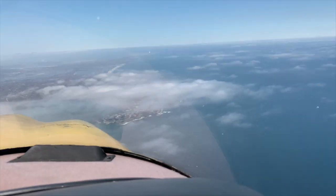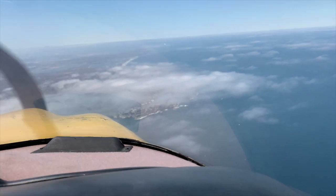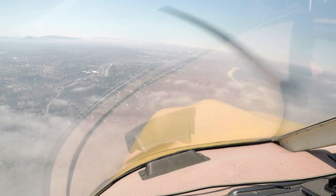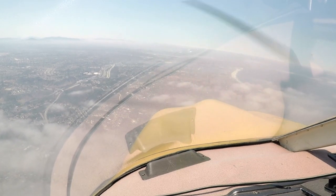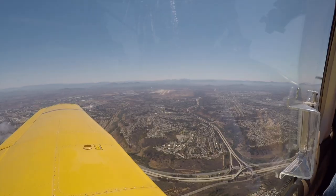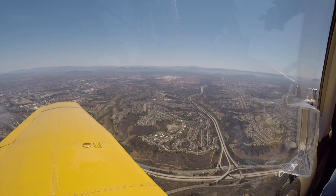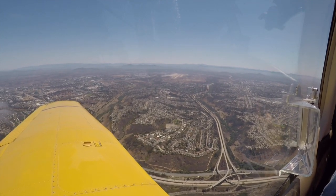Montgomery Tower, Cherokee 130 Juliet Mike, approaching Mount Soledad, inbound with Sierra. Cherokee 130 Juliet Mike, Montgomery Tower, make left traffic, runway 28 left. Left traffic, 28 left, 0 Juliet Mike. Cherokee 0 Juliet Mike, information Tango just came out, wind 220 at 8, altimeter 2984. 2984, 0 Juliet Mike, thank you.